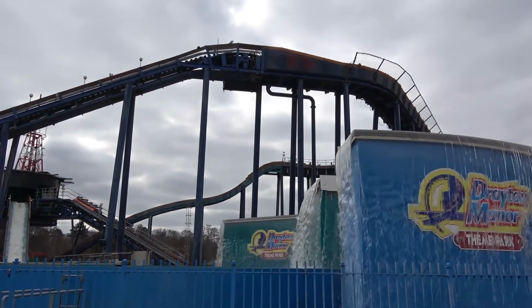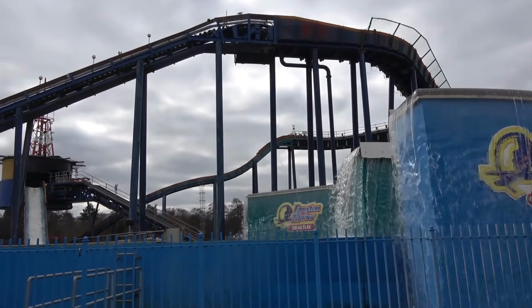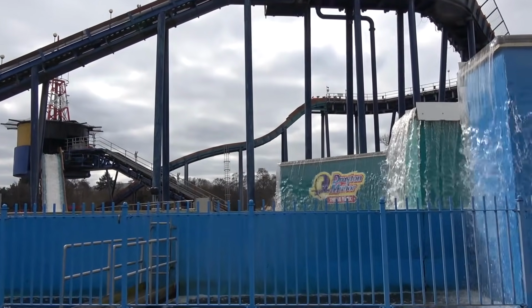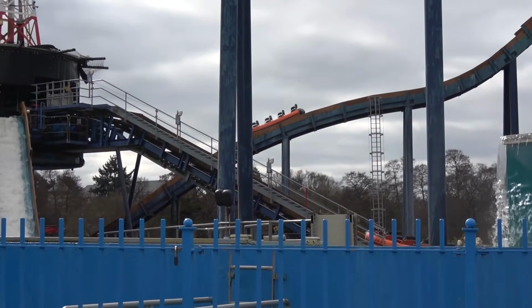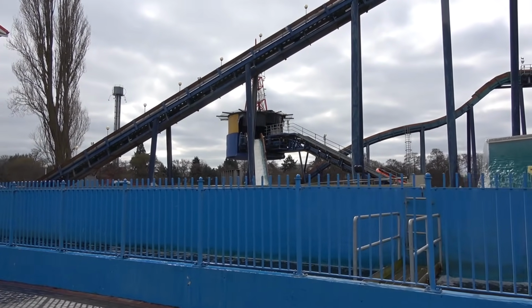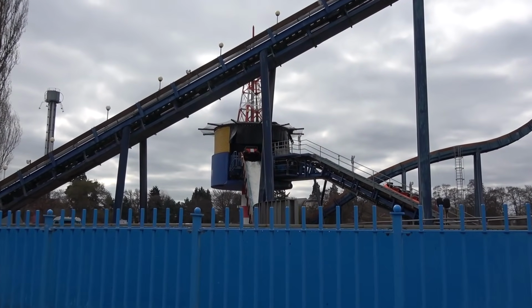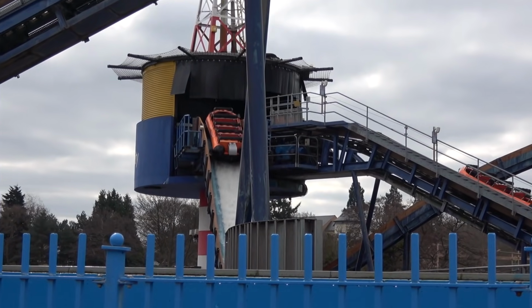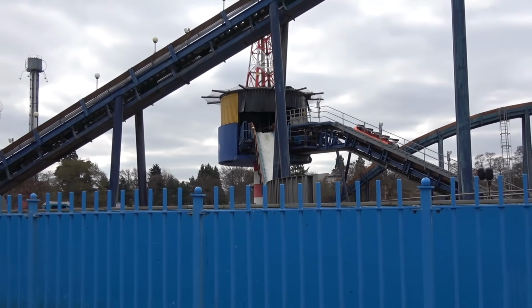Go back a few years, I would have gone on the water rides whenever, but there you are, you can see a boat just about to go down the drop, and I'll get some off-ride shots of it throughout the day for you. There we are, about to go down the double drop at the end. Whee! And of course you do get absolutely soaked on this, especially on the back row on the drop, where you're literally just about to see the boat coming down now, right there. It's a soaker of a drop, that one. Yeah, when you're on that back row, honestly, it's crazy.